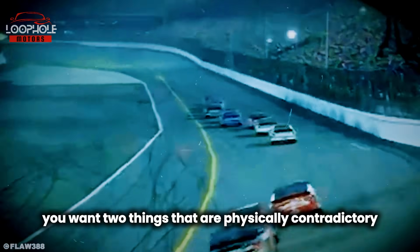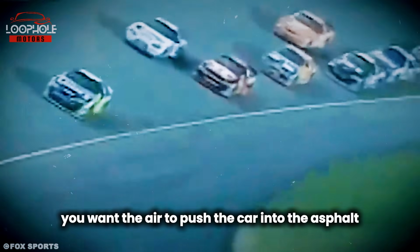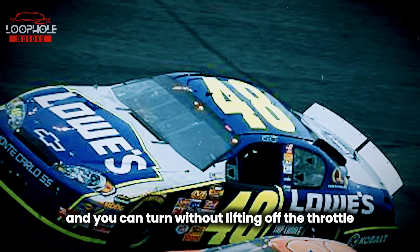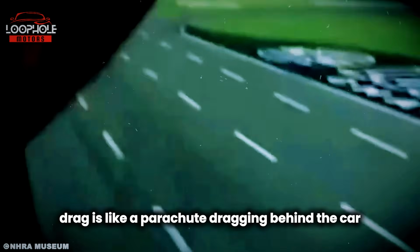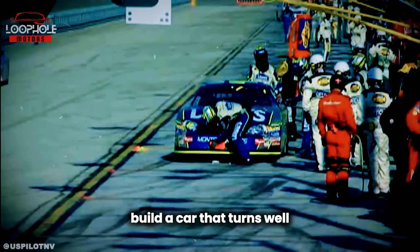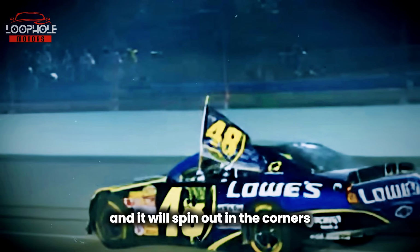Ideally, you want two things that are physically contradictory. In the corners, you want downforce. You want the air to push the car into the asphalt so the tires stick and you can turn without lifting off the throttle. But on the straights, downforce is your enemy. Downforce creates drag. Drag is like a parachute dragging behind the car. So you have this fundamental engineering paradox. Build a car that turns well and it will be slow on the straights. Build a car that is fast on the straights and it will spin out in the corners.